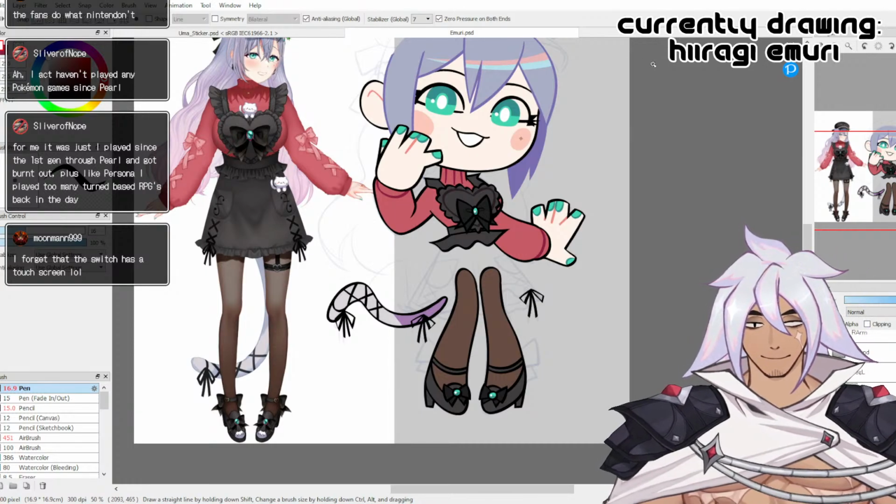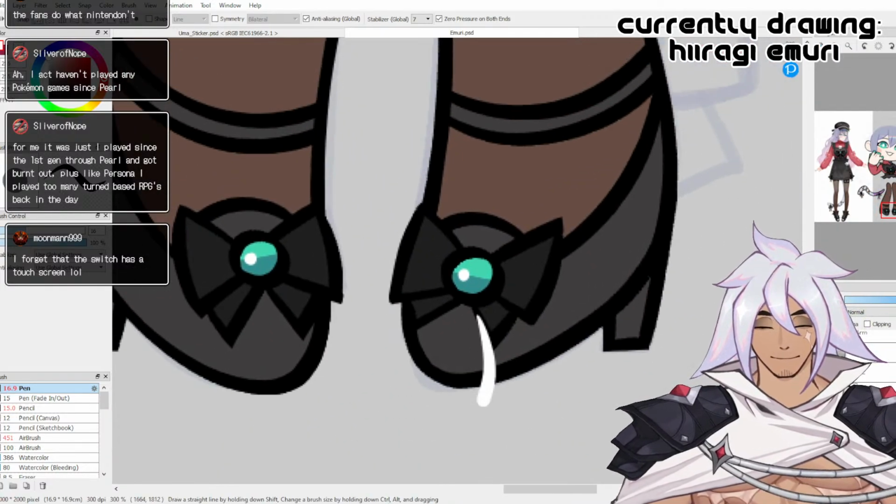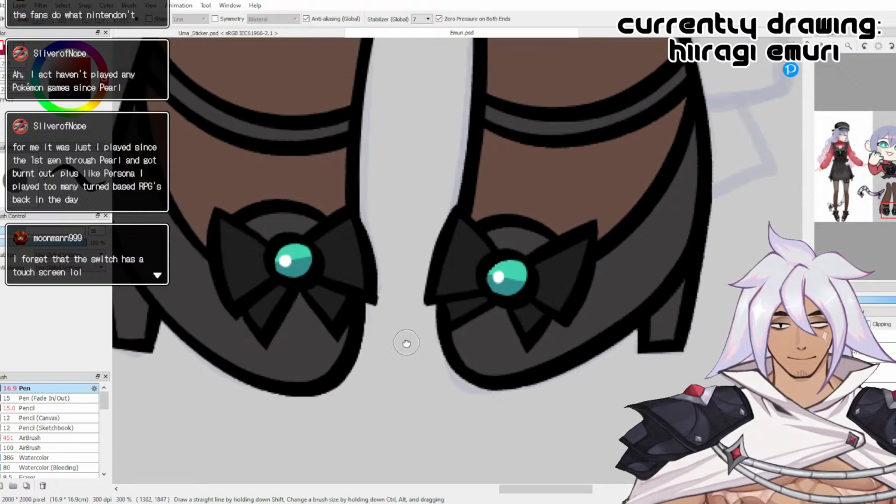Put those little cats on the shoes. Oop. Oh, that's the left leg, that's why.